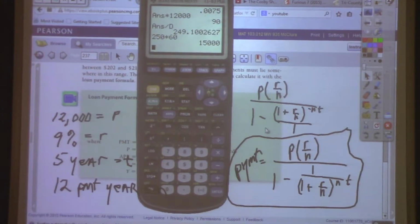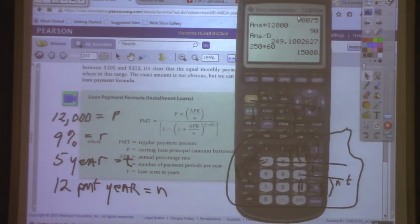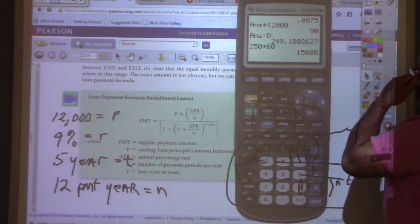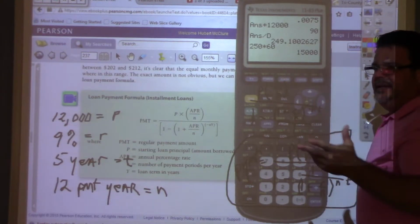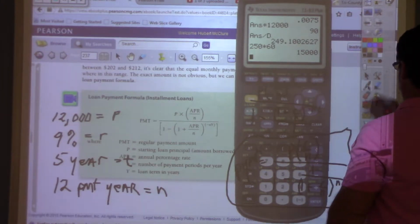Let's talk about a house. Move that calculator over to the right, please. Yes, ma'am. Thank you. Let's talk about a house. You want to go out and buy a house. So, we're gonna buy a $150,000 house. How about that? Is that good enough for y'all? It's a little bit high. Yeah, I'm thinking a little high.